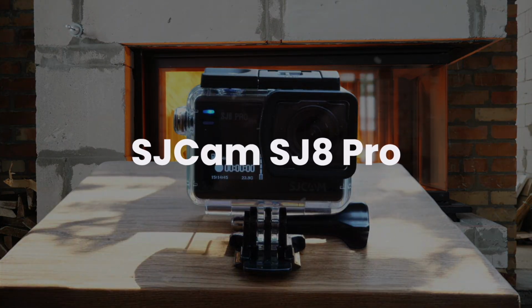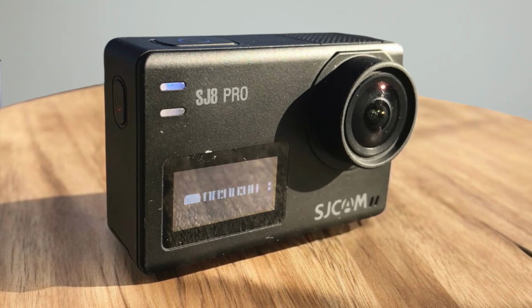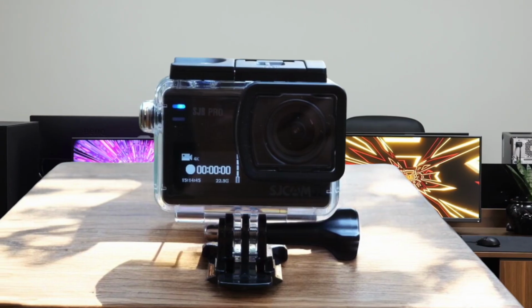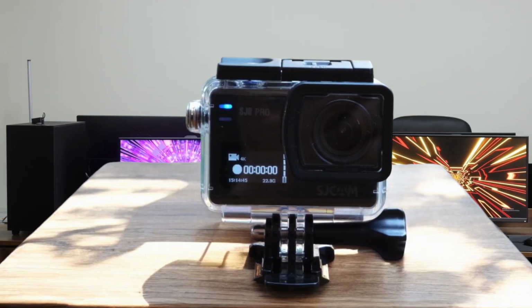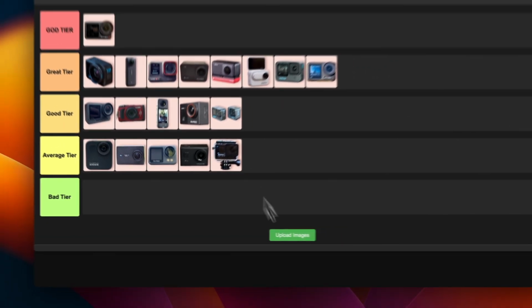SJCAM SJ8 Pro. This camera's got some decent specs on paper: 4K 60fps, 12-megapixel photos, and a nice touchscreen interface. The image stabilization works reasonably well, and I appreciate the inclusion of raw photo capture. However, the overall image quality doesn't quite match up to the top-tier options, especially in low light. It's a good budget-friendly alternative for casual users, but serious action cam enthusiasts might want to look elsewhere. After weighing the pros and cons, I'm putting this one in the average tier. It's not bad, but it's not going to blow your socks off either.